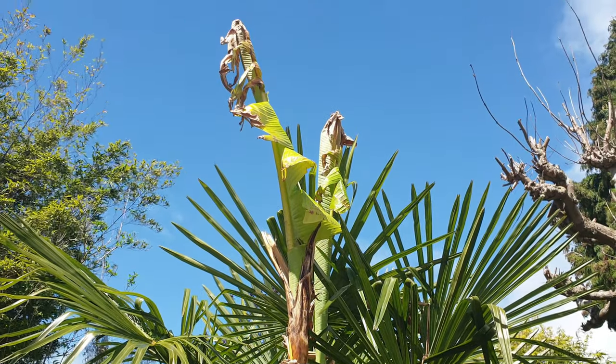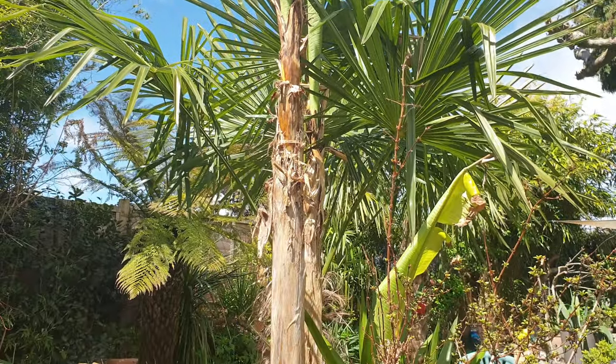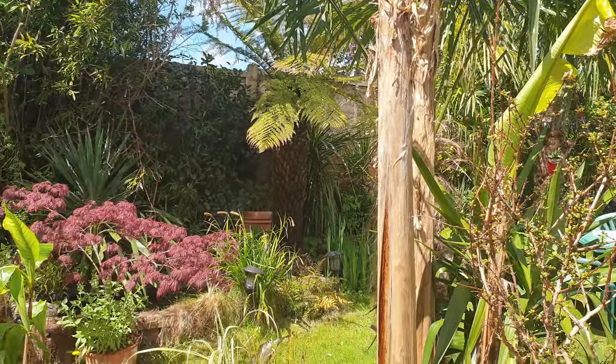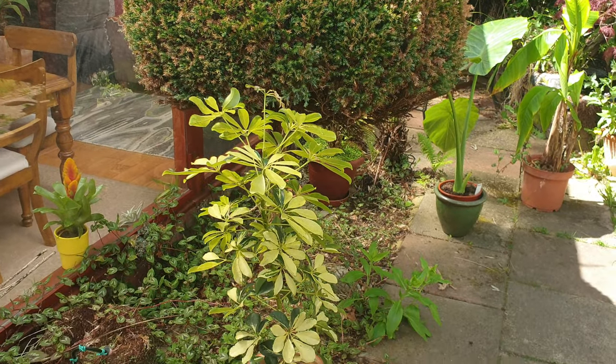This is my Musa Basjoo banana plant and it's getting its first leaves. I'm hoping the bigger one's going to fruit this year. Probably will, not quite sure.